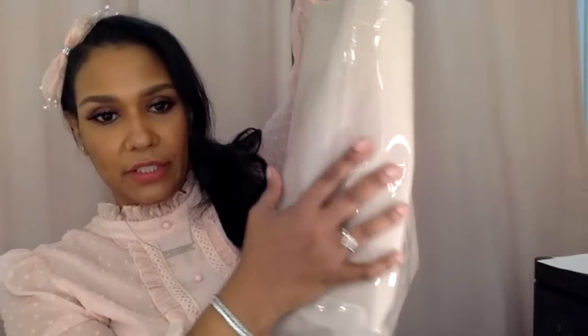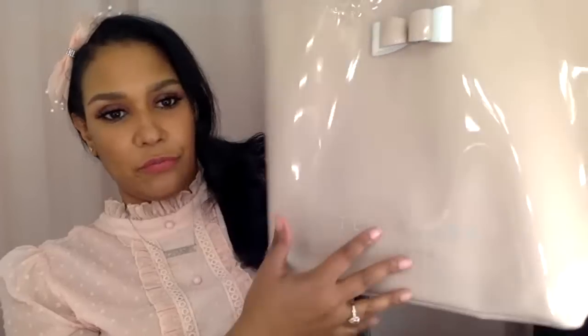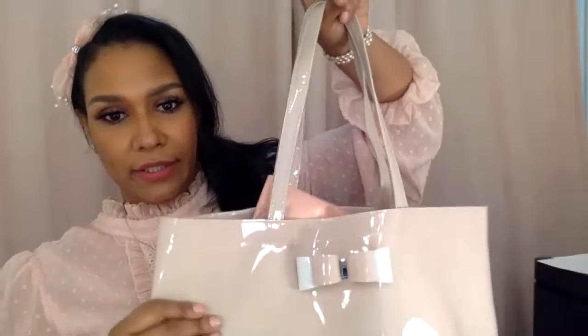I picked another one up, too. This is a bigger one, but it's more flimsy. So you can stuff this one with more stuff. It's like a bigger tote. So I got this one, too.